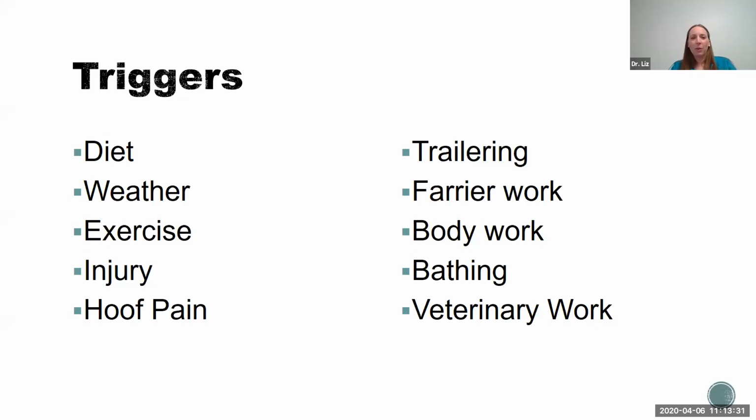So one thing to think about with these triggers is, if you went out and ran 5 miles today and you haven't run in 10 years, your muscles are going to be super tight. You have a lot of lactic acid buildup in there, and they're going to be really painful, right? So when you touch them, they're hard, they hurt. That's kind of what these PSSM horses feel after a tie-up: those muscles are super duper hard. So when you run your hand over them, it's like hitting a brick wall. And that's why they don't like that cold. They really hate to be bathed with cold water. They hate to be cold.